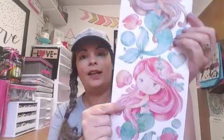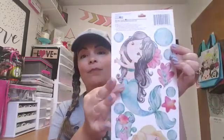I think they're so cute, and I love the fact that we have brown hair, the red, and then we have black and blonde. I mean, they have every hair color you can think of right here, except all the colorful hair at the same time. But I thought these were so cute. So I was excited about finding that one.